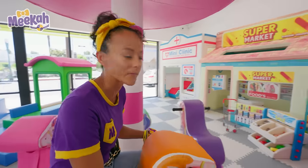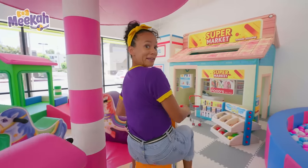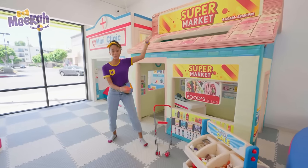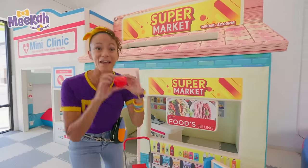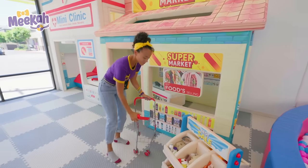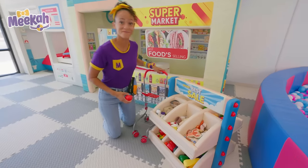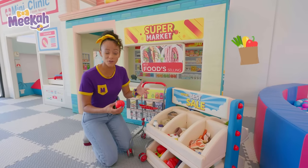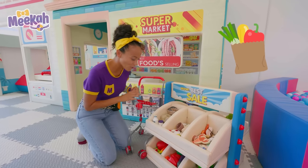Let me know if you see something. Right there. A supermarket. This is definitely where the tomato belongs. Hey, look down here. More food. Yeah, a supermarket or a grocery store is where you can buy food, like a tomato.